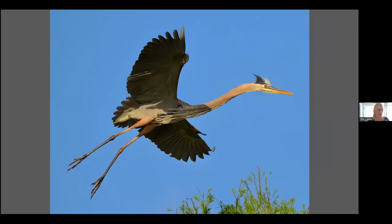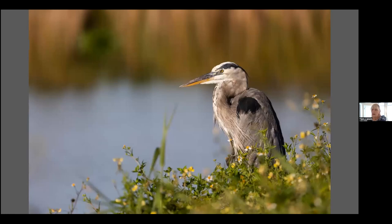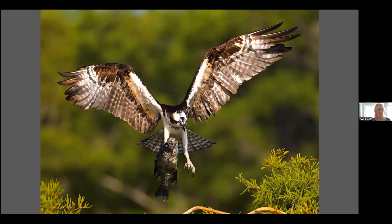Mr. Mohawk, Great Blue Heron, Orlando Wetlands Park. An Anhinga trio, Anhinga nestlings, St. John's River. Among the wildflowers, great blue heron, T.M. Godwin Wildlife Management Area. Spoonbill stickup, roseate spoonbill, Orlando wetlands. The one-handed catch, osprey with a black crappie, Blue Cypress Lake.